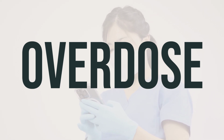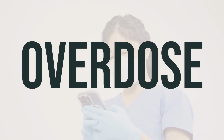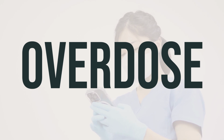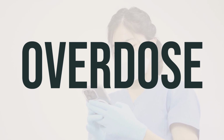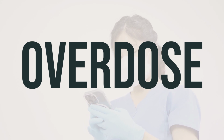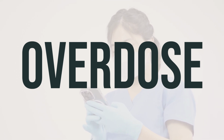As for the uses of Cefadroxil, it is commonly prescribed to treat a variety of bacterial infections such as skin infections, urinary tract infections, and respiratory tract infections. The dosage and duration of treatment will depend on the specific condition being treated, so it's important to follow your doctor's instructions carefully. Cefadroxil is usually taken once or twice a day, with or without food.